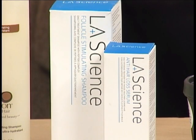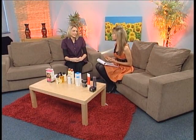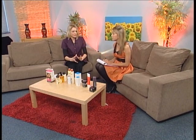Obviously, work with the shampoo, work with the serum, apply the serum into the hair loss areas. Make sure you let it soak into the actual skin itself, and just give it a go. It's not a miracle cure, but anything that helps or prevents. This can actually prevent, so if you feel you're starting to thin, get a product that's going to help. And it strengthens that existing hair as well. If you've only got a few strands, then they're like gold to you, aren't they? So you want to make sure you look after them.